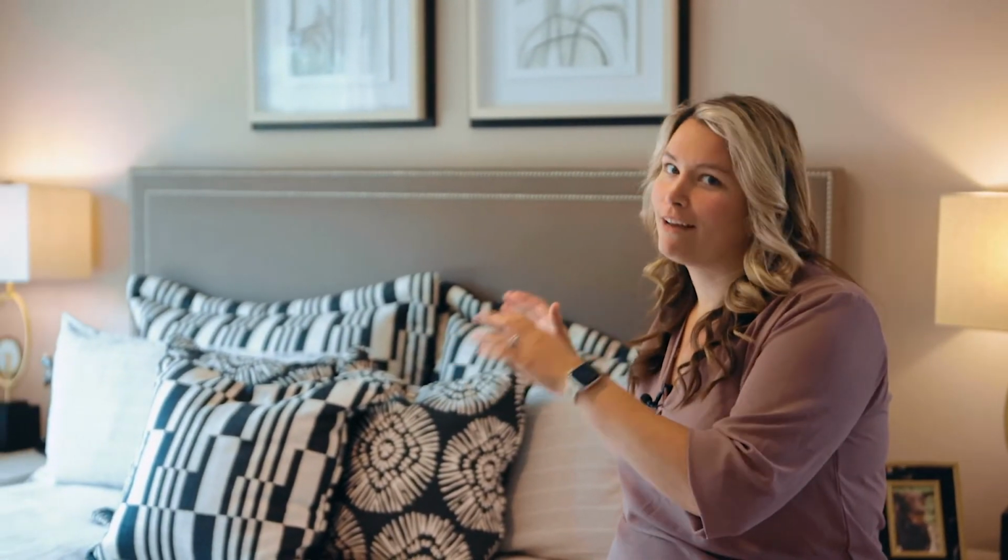This primary owner suite is a great size. There's plenty of room for a king-size bed, and these huge windows bring lots of natural light.